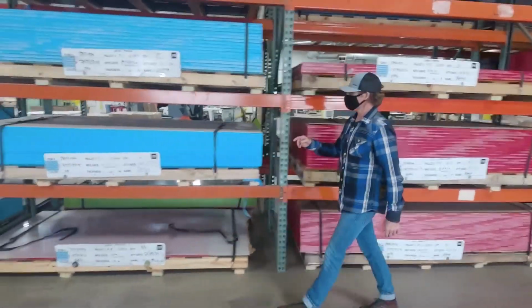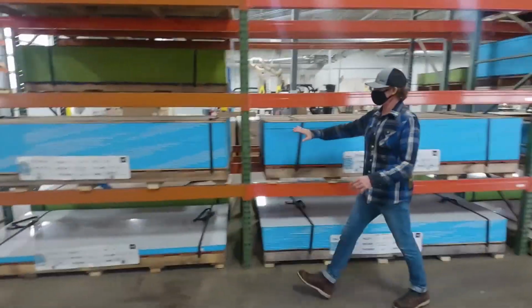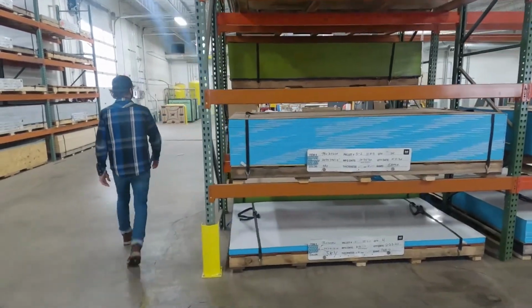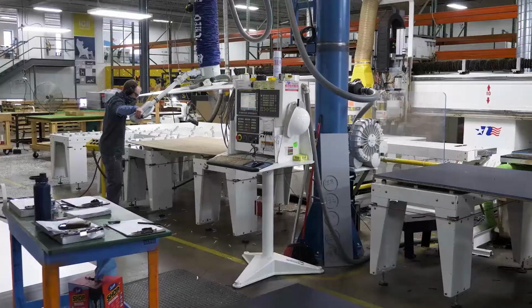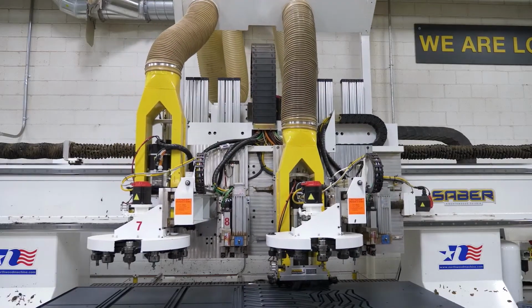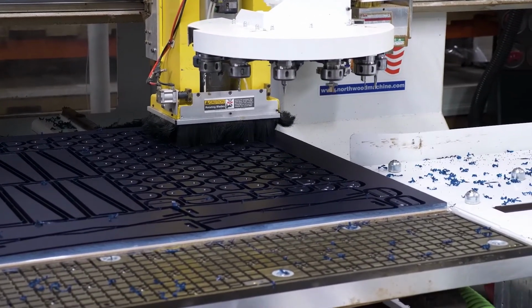We use 1 inch, 5/8 inch, and 1/2 inch plastic, and it's all this raw 4x8 sheet. This is one of our CNC machines. We have 5 machines like this. They're all twin head machines. This is our largest, so we can cut the most product on this.